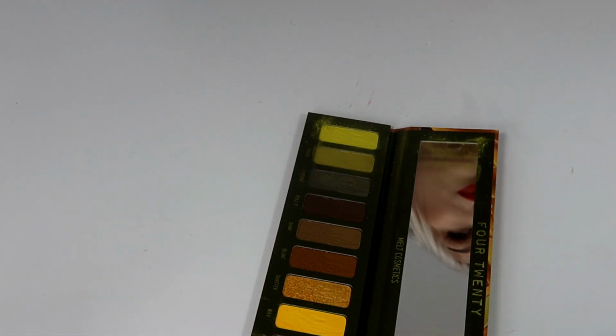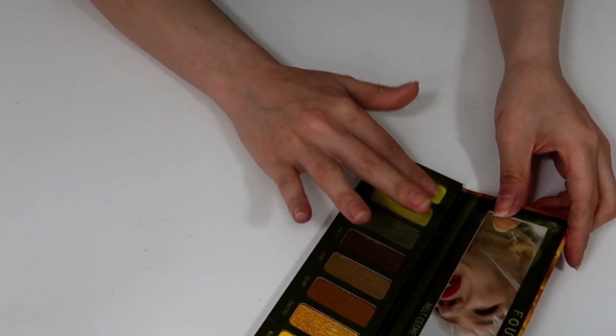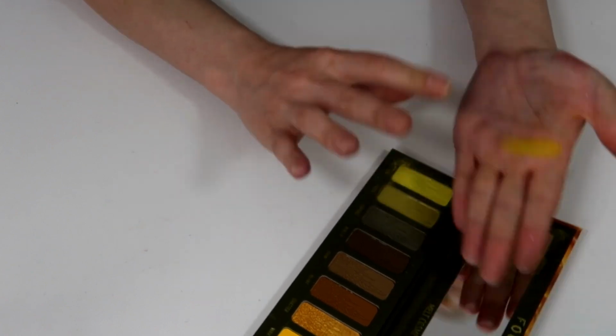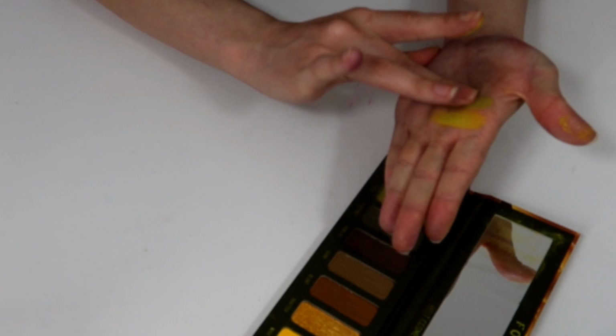Oh, look at me, I actually look decent today. It's because Greg is shooting some promo pictures today, so I have to be included, unfortunately. Anyway, so my hands are a little bit stained. Just ignore it.